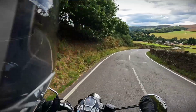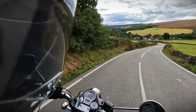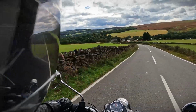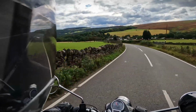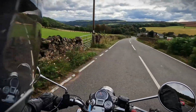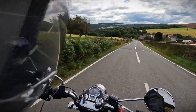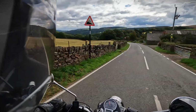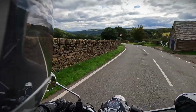A few months ago, in fact it was back in June, I went to test ride another bike. And I liked it so much that I bought myself one. And this is what I'm riding today. It's the Royal Enfield 350cc Classic, the reborn model.